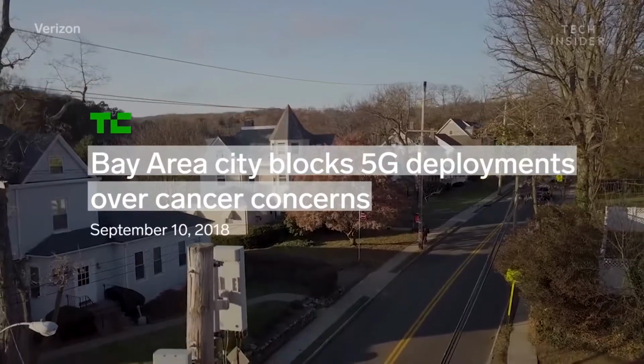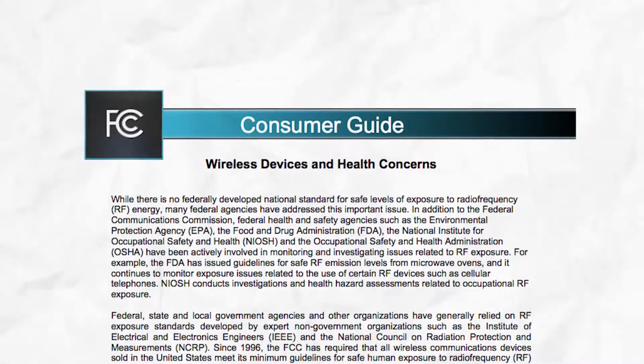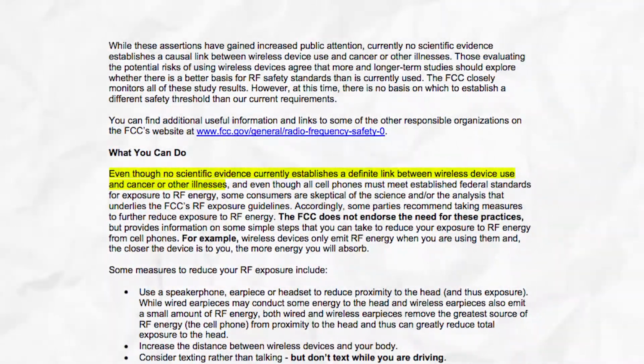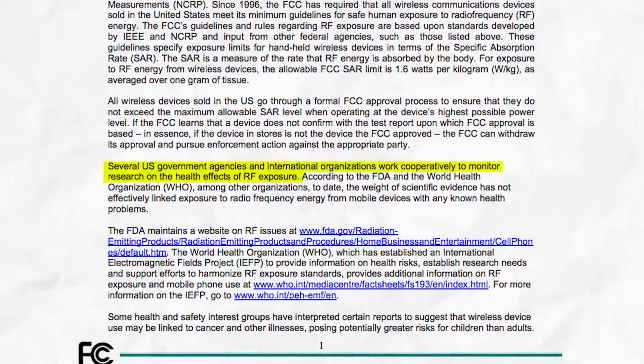Some are concerned that 5G radiation may cause cancer. The FCC so far has said that there aren't any problems or concerns with 5G radiation. But they have said they still need to do more research.